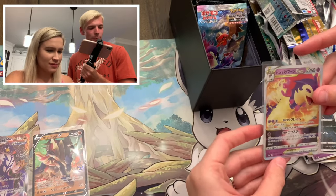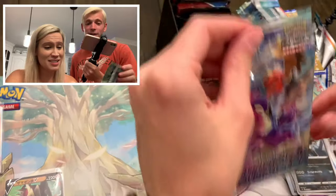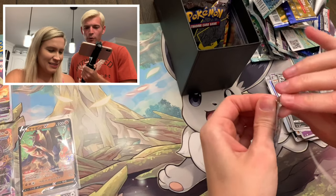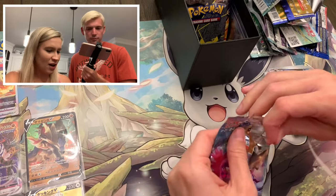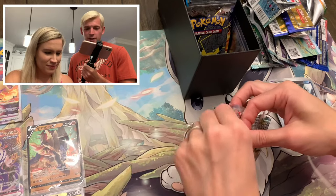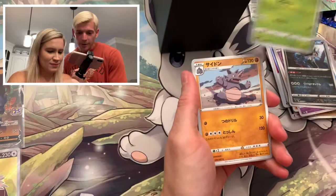Guys, this booster box so far, at least the Japanese, has been having some heavy hitters already. Hopefully the English can keep this momentum going. We need some of this. We're not even sleeving holo rares. We're sleeving all V's or better. Sometimes that's the luck that you get. I see some more cool stuff coming up here too.